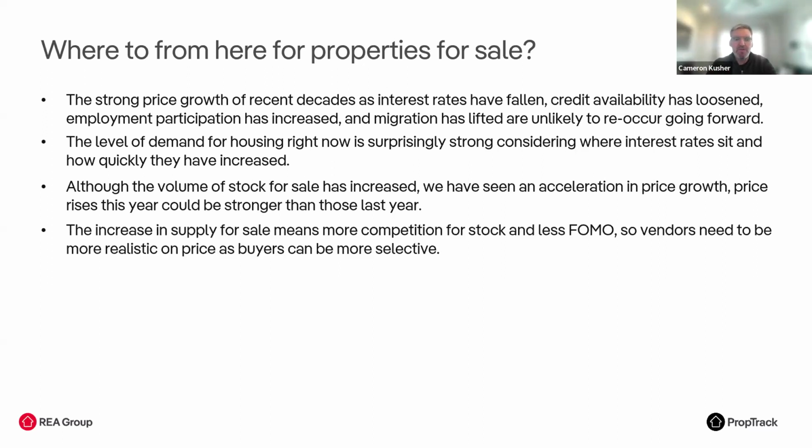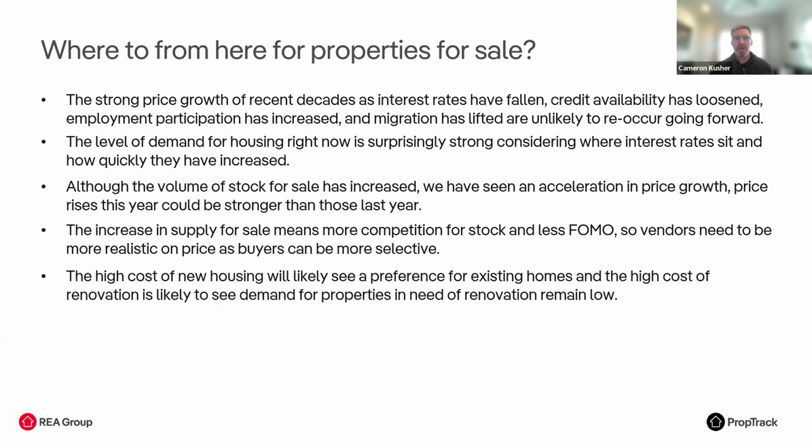As the supply of new listings coming to the market increases, that means that people will have a little bit more choice and there's less fear of missing out. So vendors need to be really realistic on prices because buyers are going to have the ability to be a bit more selective than they have for a while.